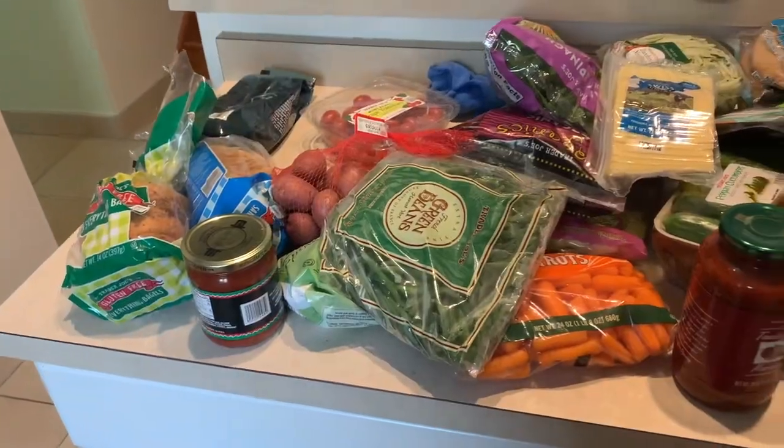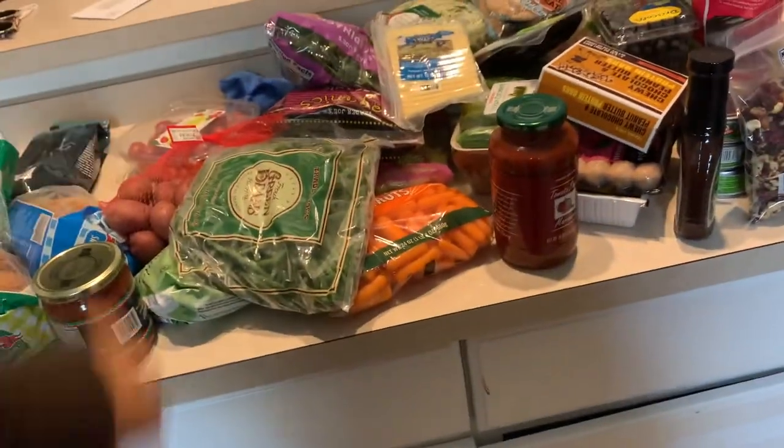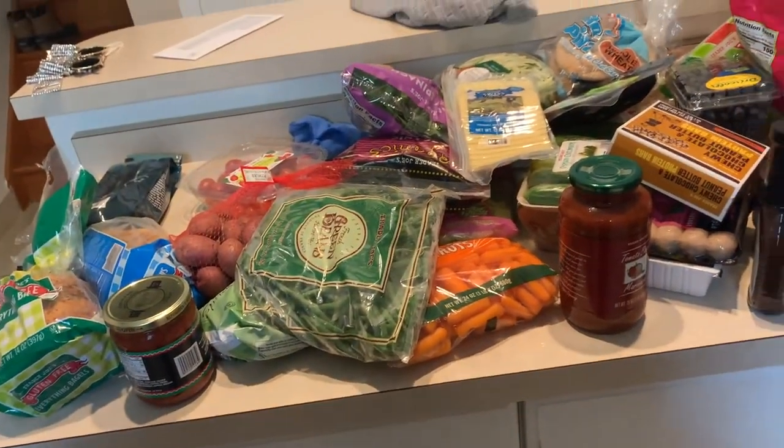I gotta show you all this food that I got. It's kind of crazy. Literally, I was out of everything. Oh my God, this is a lot. But you know, honestly, I don't think I spent that much, like a normal amount.